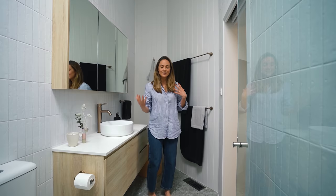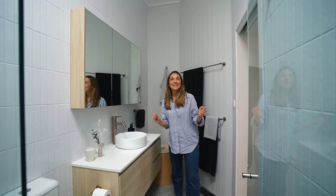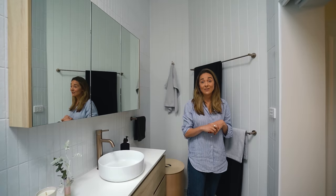And it's a huge extension of what we had before. And if you want any information or ideas and inspiration on how you can make a really tiny ensuite, supersize it and go bigger, make sure you watch the makeover video that we did in this space because we really did solve a very, very small, very dodgy bathroom.